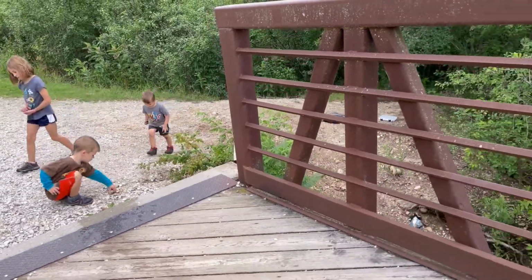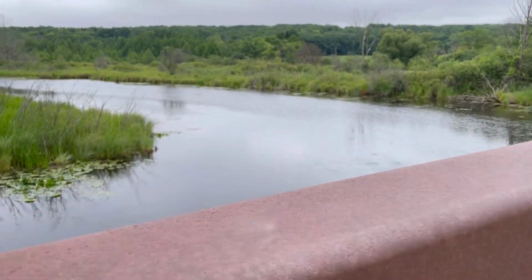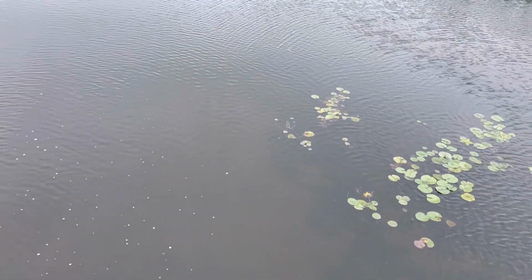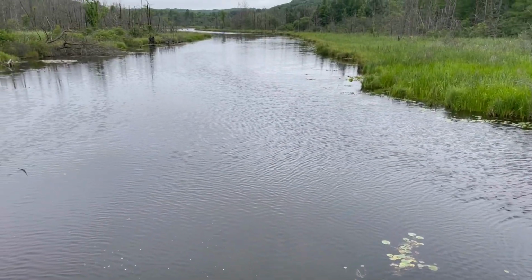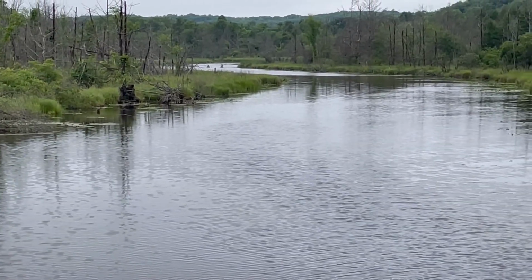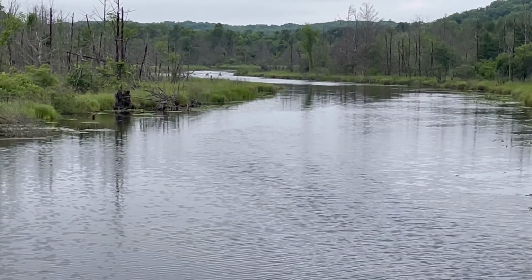I made it to the bridge. We're at the Oconomowoc River that leads into Loew Lake. All the swallowtails flying through. And you can see there's some kayakers in the distance, paddling up the river to Loew Lake. It's a nice stretch on the Oconomowoc River. A wonderful paddle, and the fishing is pretty good for the northern pike and bass.